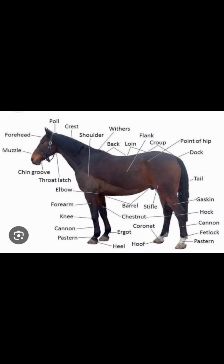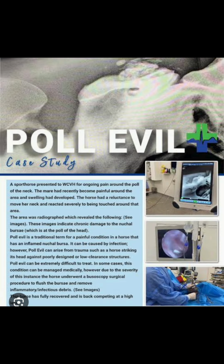Symptoms. A lobulated, fluctuating swelling behind the poll. The head is held high up, with the nose pointing upwards, to relieve tension on the bursa. When the horse is made to walk, it keeps the head steady and stiff, unwilling to move. The bursa may rupture and infection may spread, leading to formation of abscesses.